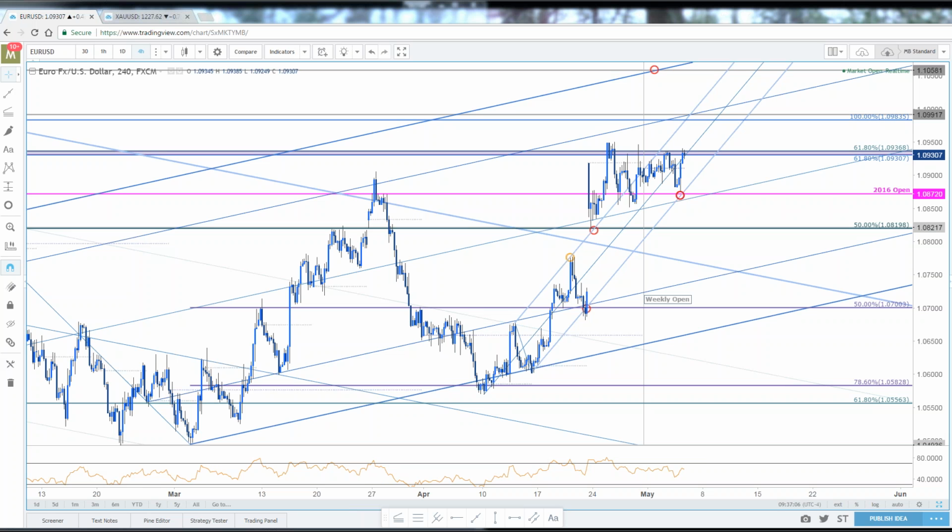Okay, we'll cut exposure before NFP, but specifically what level would you put a stop to hold through NFP on the balance? Pooja, for what trade is that? Oh, for Euro dollar long? So 108.20 would be it. Oh, you're long from 108.86. So, your awesome entry.